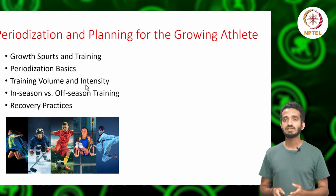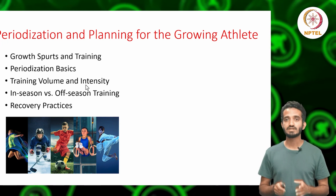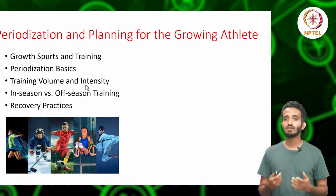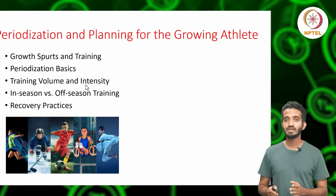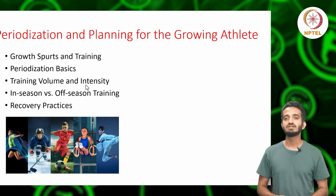Now, youth athletes are in a constant state of growth and development. Their muscles, bones, and cardiovascular system are maturing. This means that their capacity for volume and intensity will differ from that of an adult. Overloading them can lead to undue stress on their developing systems, increasing the risk of injuries.